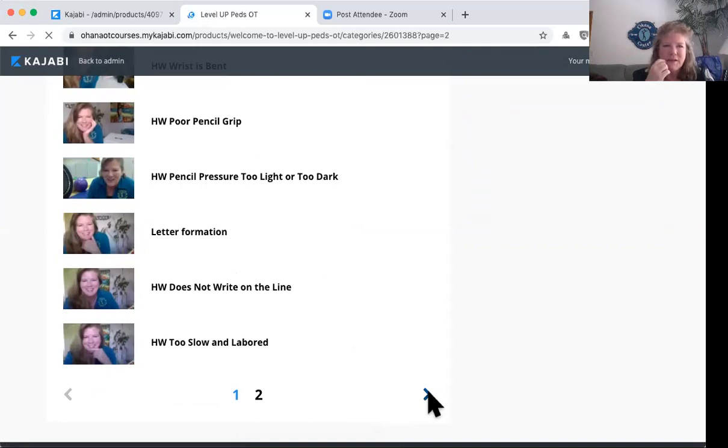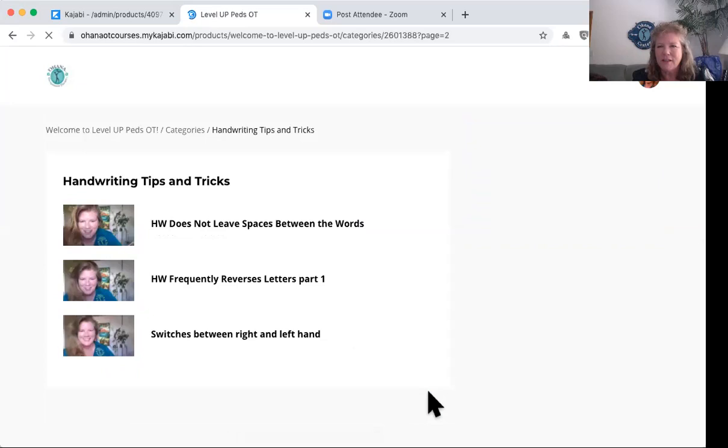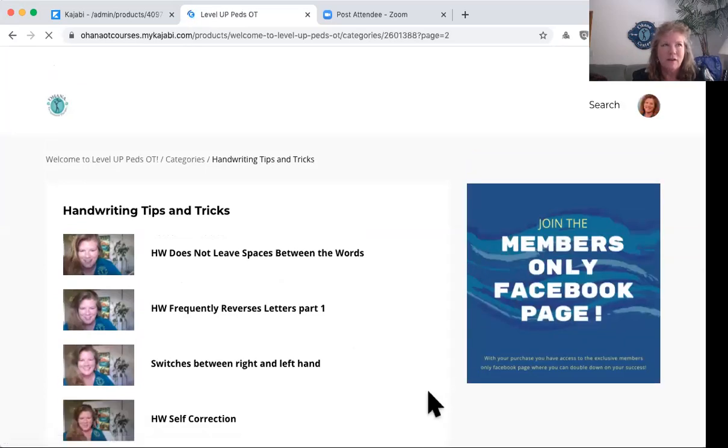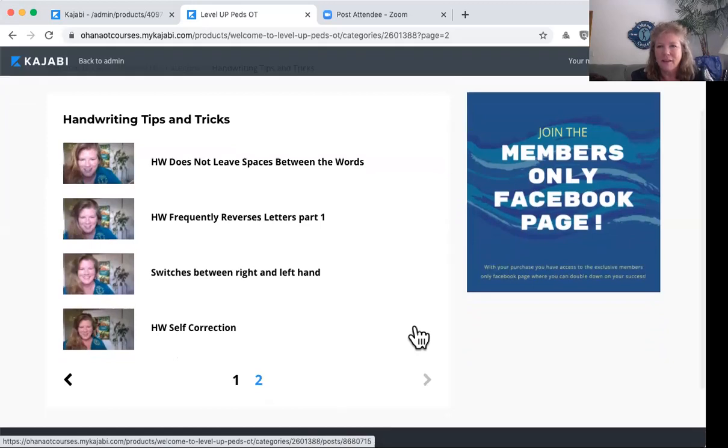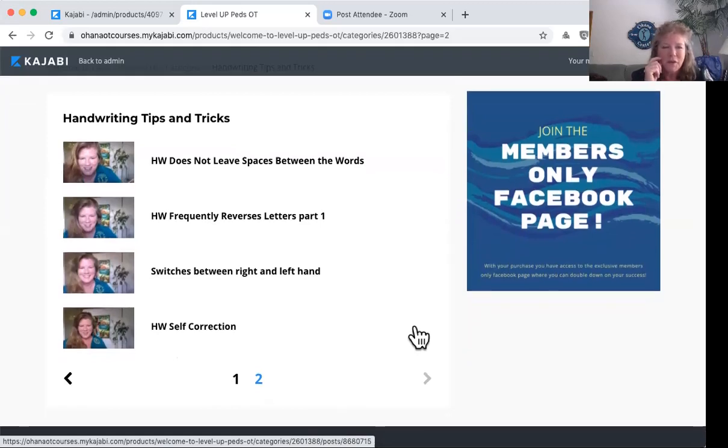So I spent about 17 years doing school therapy. The last 12 have been all in my private practice clinic. So it's more working on foundational skills, more SI, but I had a lot of years helping with handwriting. So this is kind of my culmination of my wisdom.